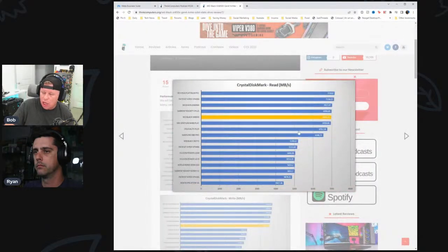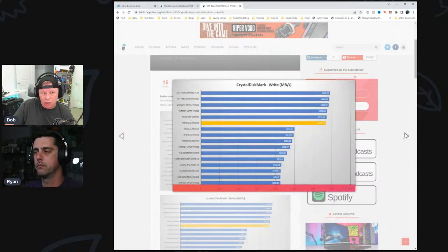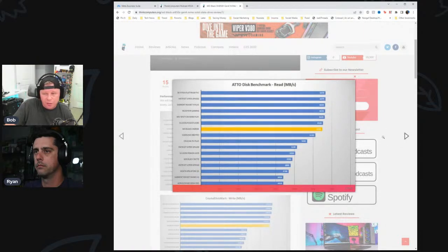It's in the top of our drives, but I would say it sits in the middle or closer to the bottom as far as raw speed in our second generation of Gen 4 drives. If you just look over these graphs, like I said, it kind of sits at that bottom spot as far as the speeds go, which is still fine. The speeds are pretty solid across the board too.